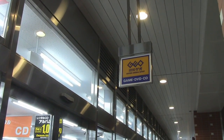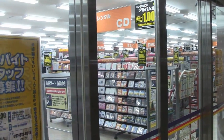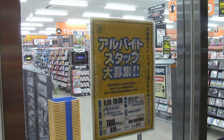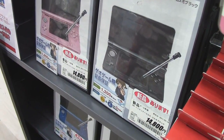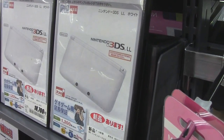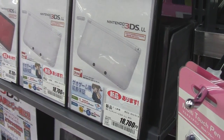So let's see what's in front of the station. And if you're familiar with Geo here, the name of the store, it's filled with movies, often manga and video games. And the cool thing is it sells stuff new and old, which means you can choose depending on the price as to whether they've got something you've been looking for. I've got a 3DS Fat here, and you can see the price is 14,800 yen, and for that sweet XL or double L there, 18,700 yen. These are the new prices.